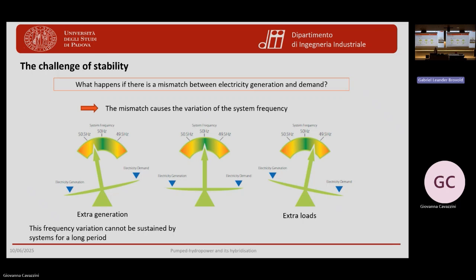Because if my power plant is connected and synchronized to the grid, for the safety of my power plant I need a grid at 50 hertz. If something happens and the frequency of the system changes, I'm forced to disconnect my power plant for its own safety. It's mandatory. So if this variation is not recovered extremely rapidly, the result is a blackout, because all the systems get disconnected, and at a certain point you have no electrical generation and no electricity for the loads. So you have a blackout.